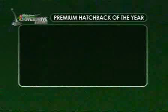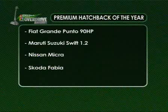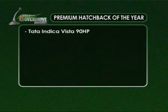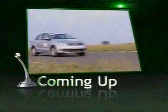The Polo and Micra are also joined in the battle for Premium Hatchback of the Year honors by nominees from Fiat, Hyundai, Maruti and Tata Motors. Up next on the show, a pair of sedans that could change the face of their segments and some of the contenders for Performance Car of the Year.